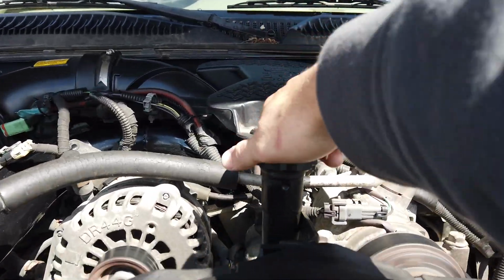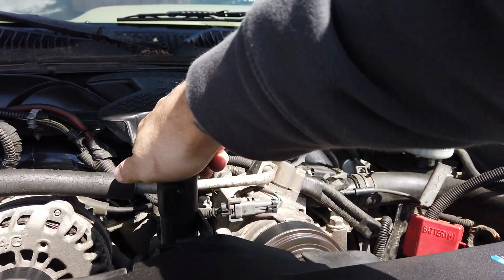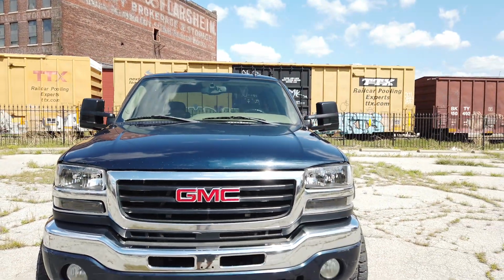We'll check it for some blow-by, even though Duramaxes really don't have blow-by, they kind of just go when they go type deal. All good under the hood. Look at that Ming Blue metallic shining.